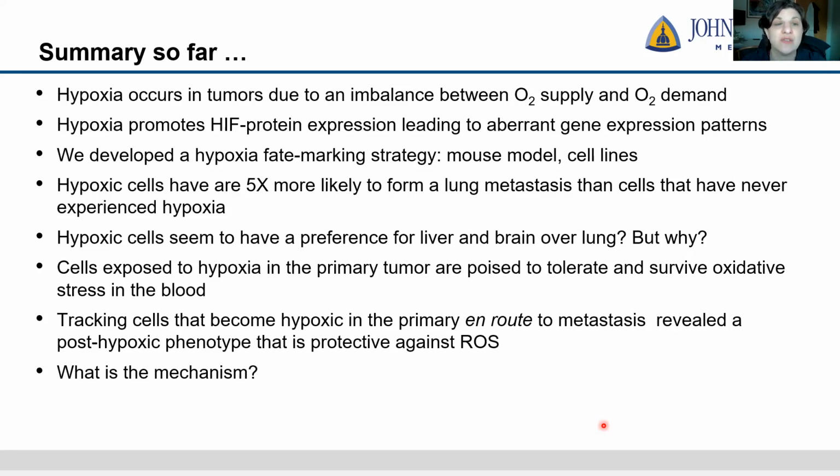I think that's what we published most recently, but what we're now really delving into is trying to understand why they seem to be even more potent in the liver and the brain. That leads on to my next summary statement: hypoxic cells seem to have a preference for the liver and brain over the lung. But why is that? What could be causing that?